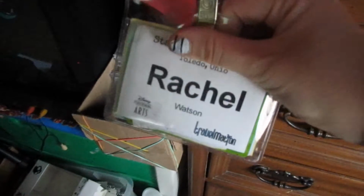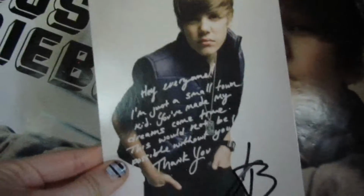This is my Disney World lanyard that I had when we went to Disney World. A bunch of random hair stuff, you know, styling products and sunglasses, cards, whatever. This thing, fun fact, I got in 2010 when I pre-ordered My World 2.0, and Justin signed it. You can tell, when it focuses, you see how the marker's smudged? He signed this, so he touched this.